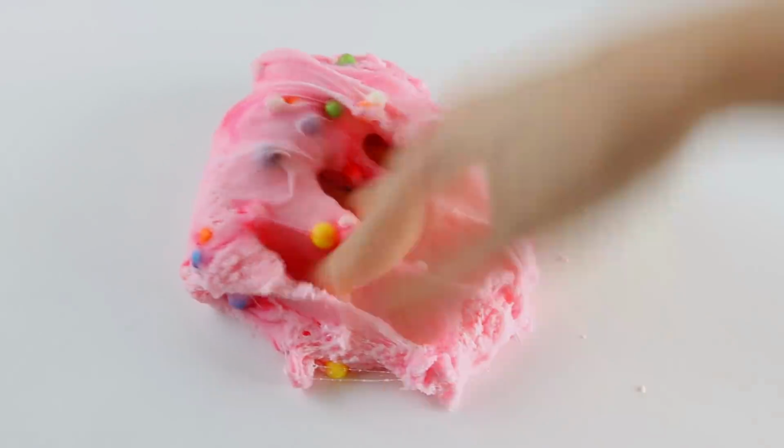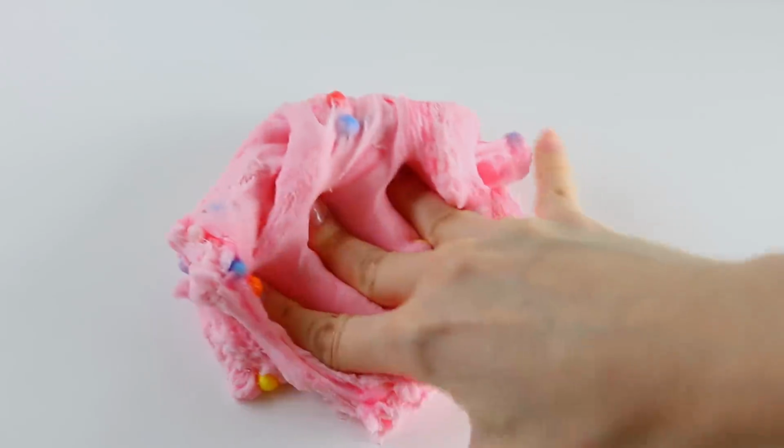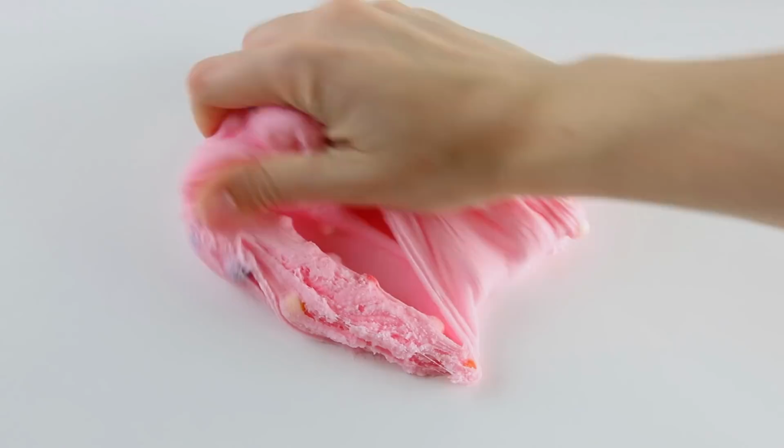This one has a coffee and donuts scent with the coffee part coming from the pink, and then the jelly donut scent coming from, of course, the jelly, because it's iconic. It's so cute. I love it so much.